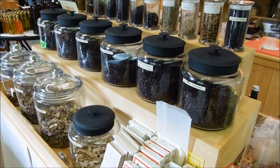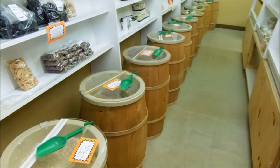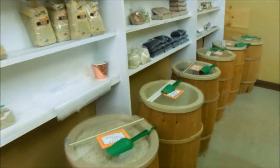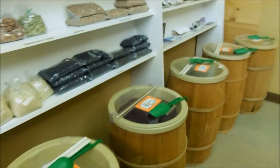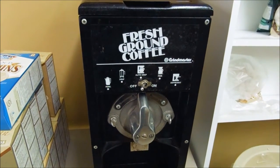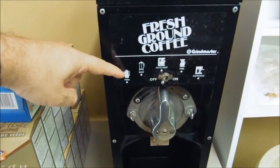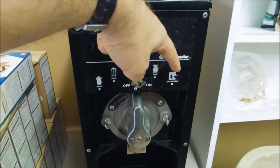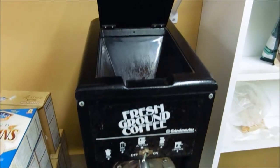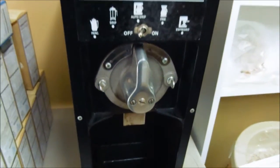They have a lot of bulk foods like teas and coffees, different types of mushrooms, and bulk oats, lentils, beans. Now where else can you find things like this in a small local store? This is where you grind the coffee. You can choose the different grinds you can do: perk, drip, automatic, fine, or espresso. Pretty cool. Put the coffee in there, grind it up, put your bag down here, and you're good to go.